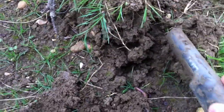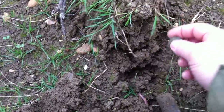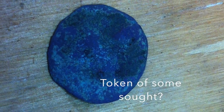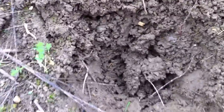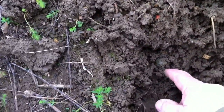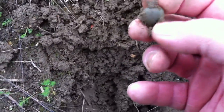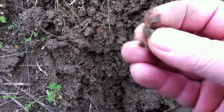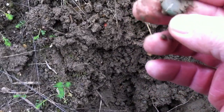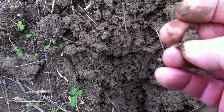Well, had a fantastic signal here. Oh my goodness, what do we got? Again, another quite a low signal here, but you can perhaps see it there. I don't know what it is. We'll find out in a minute. I think it's just a button, but it was quite a low signal. Yeah, it's a button. It's a brassy kind of button. It's quite an old one actually.